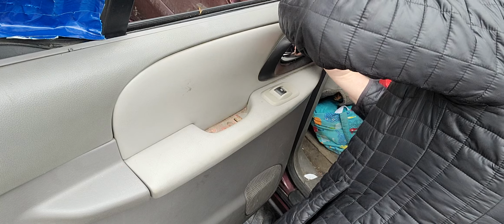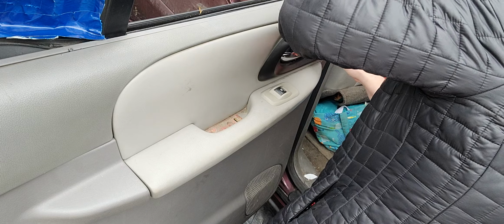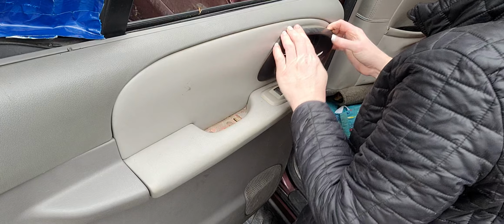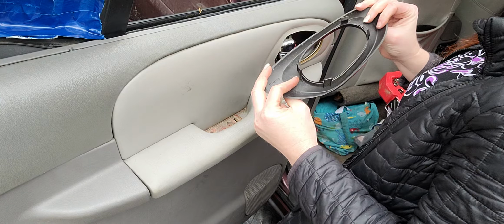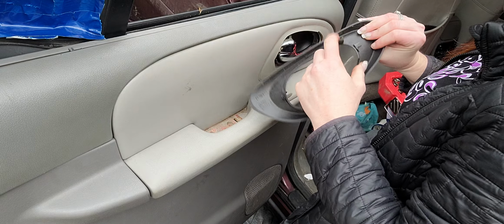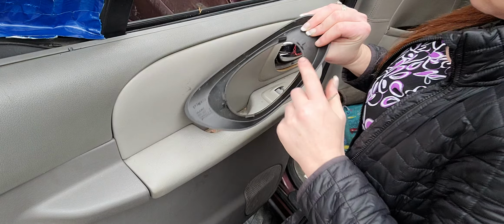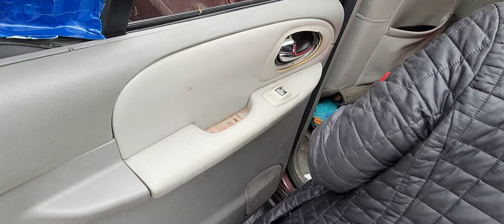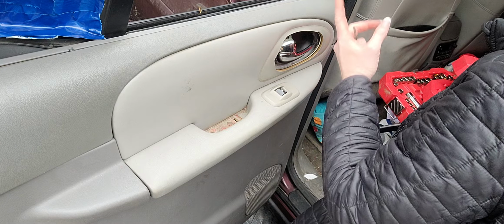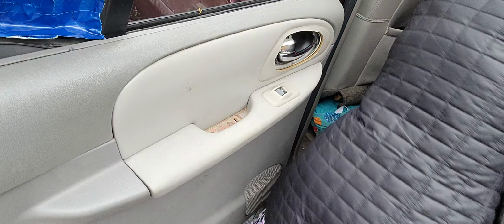I'm just kind of working my way around. You can always just rip them off of there, but then you gotta replace them, and it's a Trailblazer, so you gotta replace them a couple times anyways. So this one actually has all of its feet. I call them feet. 1, 2, 3, 4, and then the little pokey guy. And the pokey guy goes right there. And this one's more fancy than mine. I don't have the chromies on mine.